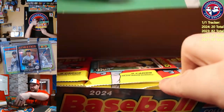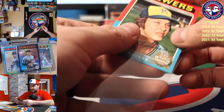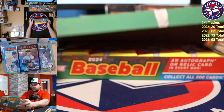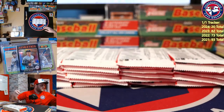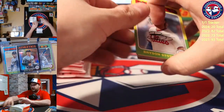Here we go, box number 7. We have another buyback. It looks like Bill Travers, but his signature says Billy. Billy Travers. I hope we Travers into some red ink.